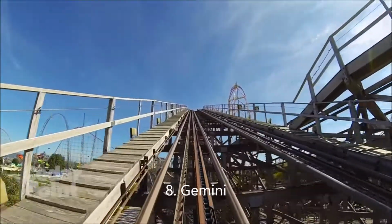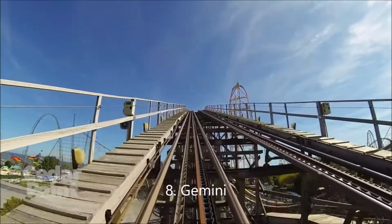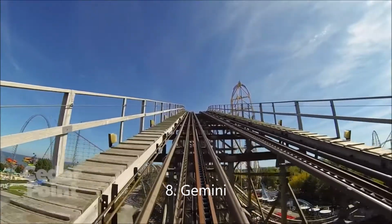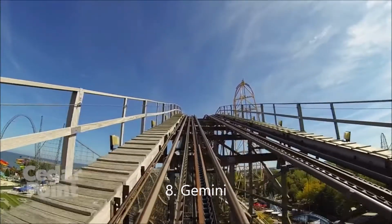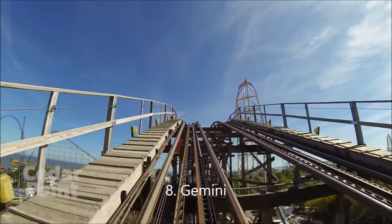At my number 8 spot, I have Gemini, the racing twin coaster hybrid here. I don't think Gemini is rough for its age. And when you actually do race on Gemini, it's so much fun. And Cedar Point is usually pretty good at having Gemini race. So that's always fun.